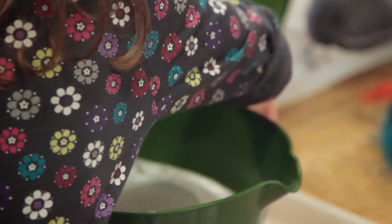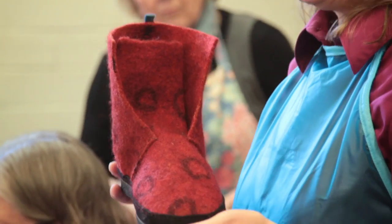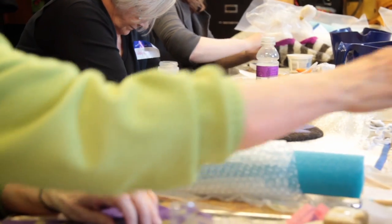It can be functional, it can be decorative. You can make articles of clothing out of it. You can make slippers, hats, mittens, scarves, and even jackets and coats out of it. You can use it for decorative things, so you can actually make wall hangings, something to hang on the wall, a table runner. I've seen people make curtains out of it, rugs, so there's really a lot that you can do with it.